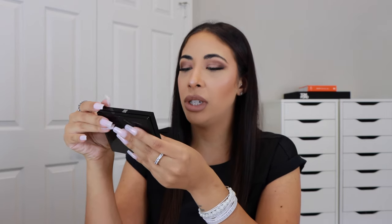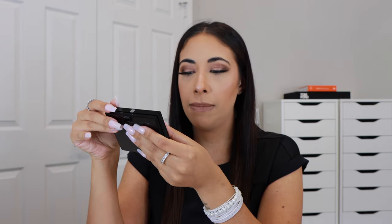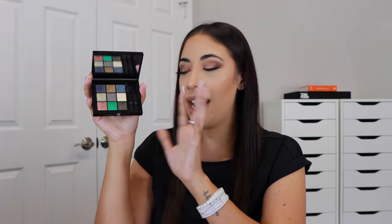They do have several in like a series. And this one is in the shade or style number LE9D. I have no idea. I will link it for you guys as well as everything else down below because I don't understand how they number their palettes, but it is beautiful and especially the jewel tones. I love it.